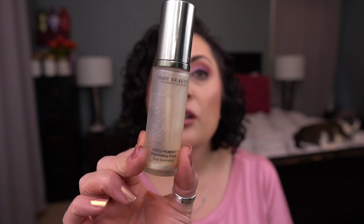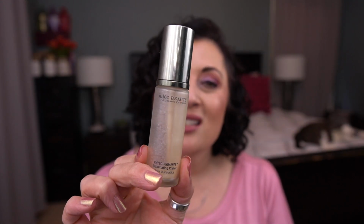As I mentioned, we're going to start with a primer. I did finish this Juice Beauty Phyto Pigments Illuminating Primer. I started and finished this primer this year. This was okay. I think you can still buy this if I remember doing my research on the cost, but I would not repurchase it because it was not a favorite.